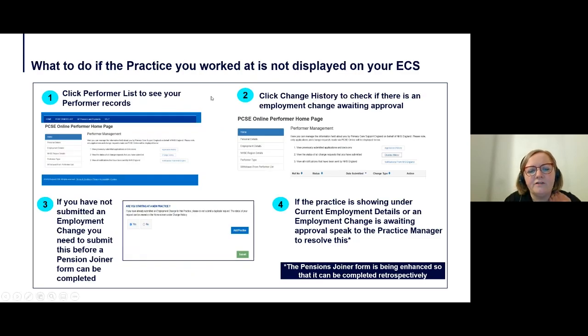So one of the hurdles that a few people have faced when they get to that point is that they look for the practice that they've been working at under the select practices option, and it doesn't appear, it's not there. So why would that be? There are a couple of reasons.